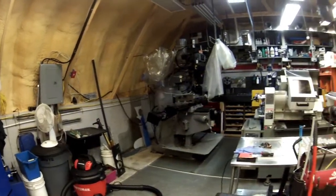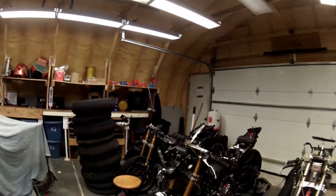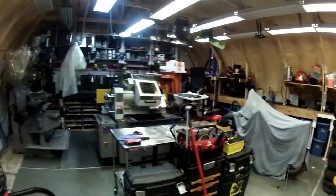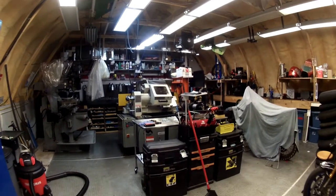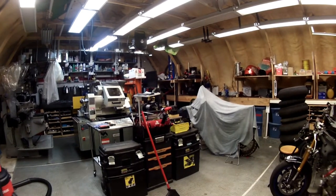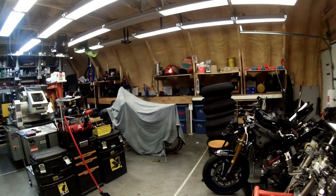It's not huge, not small. If I didn't want to work on motorcycles, I could easily clear them out, move that table, and shift things around and have plenty of room to put a full-size truck or a car in. But I don't really do that. I don't really work on cars at home. I just work on motorcycles at home and make parts, the fun stuff.